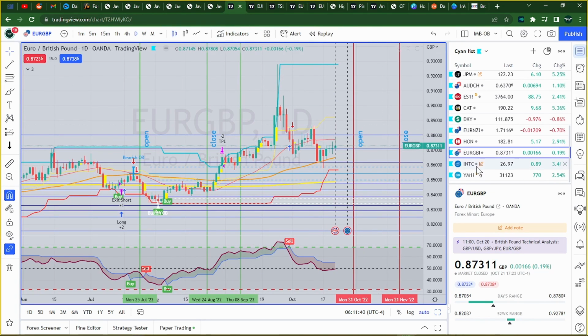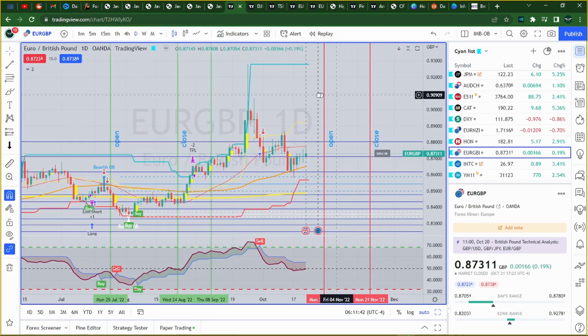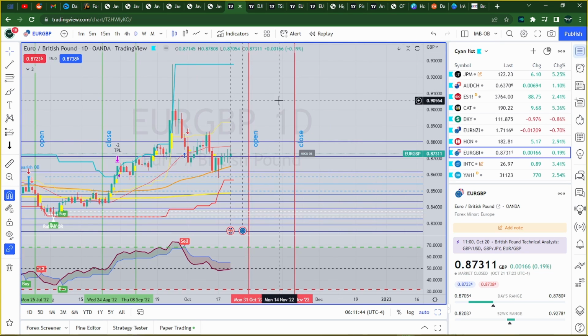Let's do this real quick. And we have the pound, the Euro Pound, and that is going long, short, October 31st, right? And what I'm going to do is use the QQE as a help to basically call some of these trades. So I'll get in and out based on what's going on with the QQE.